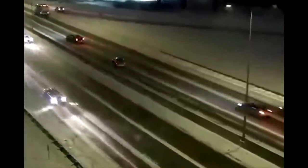This is crash number 7 and 8. Before this finishes playing out, we'll have a total of 4 vehicles involved. Cars number 3 and 4 go all the way across. They end up going all the way across the ditch, and unfortunately, that's our secondary collision.